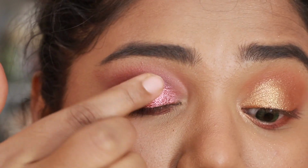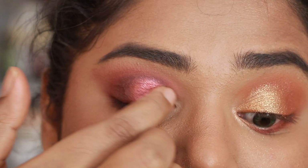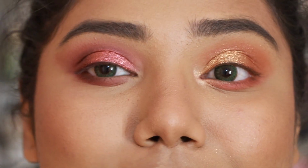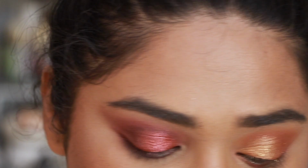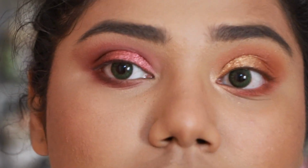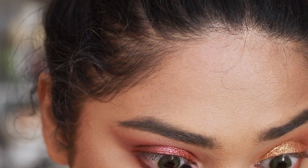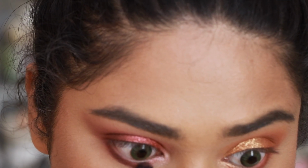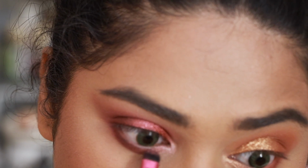Wow, pop of color now. Whoa, look at that, you guys. Now I think it looks really pretty. So next I'm going to take this one, which is called Petal, and I'm just going to use this one in my inner corners. And I'm also going to apply it on the lower part of my eyes.